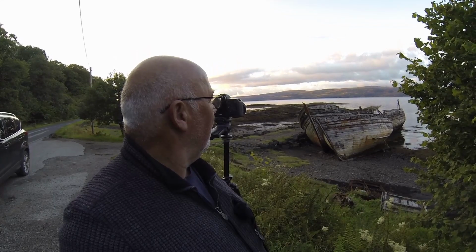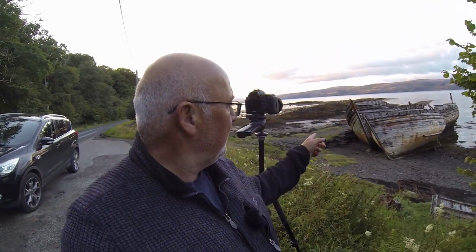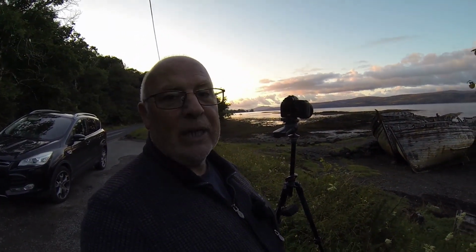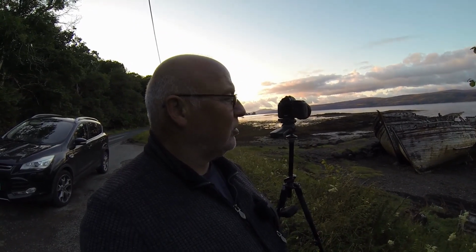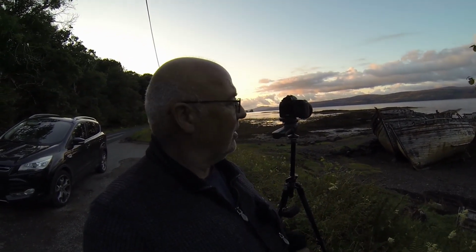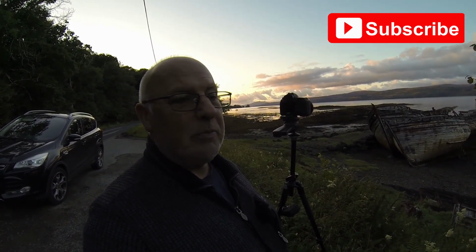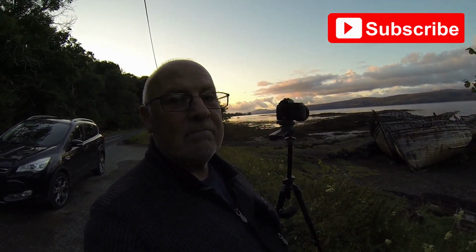I think with it being so dark here, because we're shaded by the trees, these boats are looking quite dark. I'm just going to do a simple bracket. I'm probably going to be just a little tiny bit overexposed just to get detail in the boats, and then about one stop underexposed. I'll check the settings in a minute and show you.